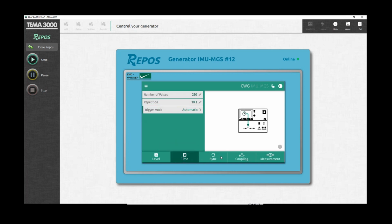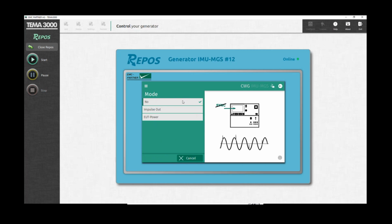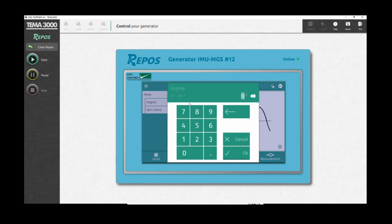Moving over here to the sync menu. So this is synchronization. That's a requirement for many tests when you're using AC power. So if I were to want to synchronize onto my AC power line, I would select EUT power here, and I can enter the phase angle at which I want the surge pulse to be released.